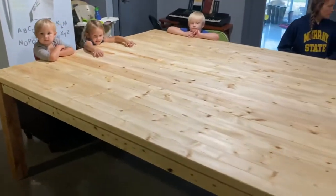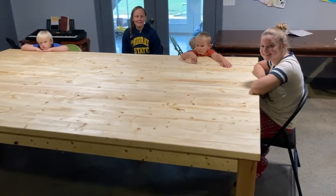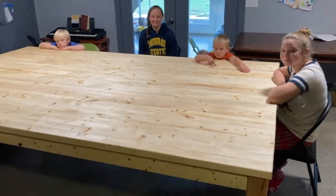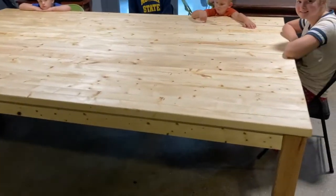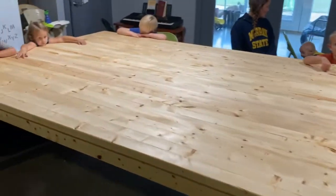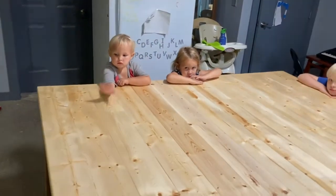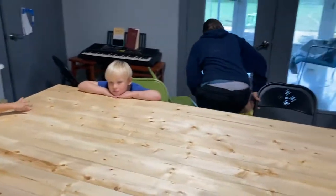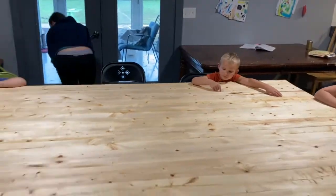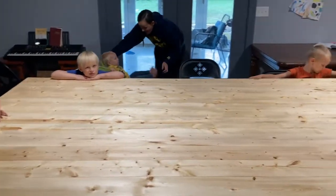Here is our beautiful custom made wood table. We're so thankful to Tim Watson who built this for us. 2x6s. This table is 6 feet wide across there where the girls are, and then from end to end is 10 feet. So this table is 10 feet by 6 feet.